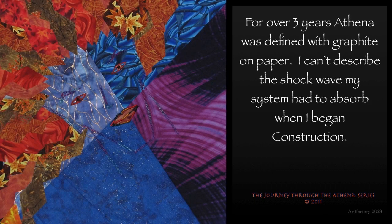At this point, I'm adjusting to a life of design with 2 very unique textile projects that have taken over my new career as an artist. Inevitably, I was going to have to make something. I decided to start by making a prototype of the center square where Athena's face will be. For over 3 years, Athena was defined with graphite on paper. I can't describe the shockwave my system had to absorb when I began construction.